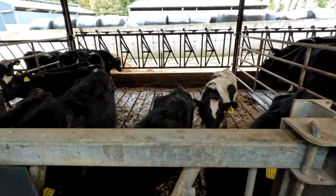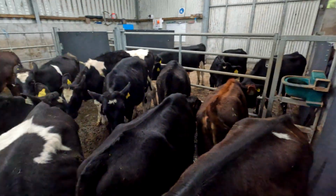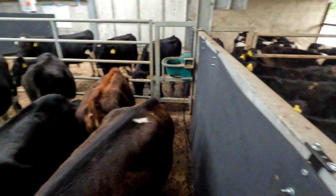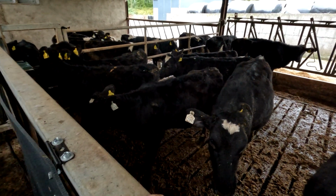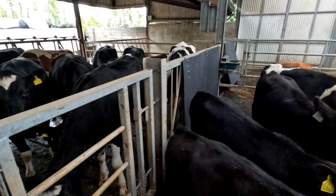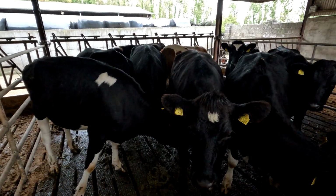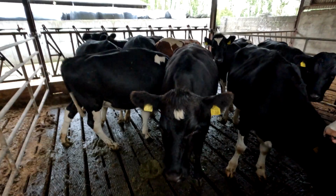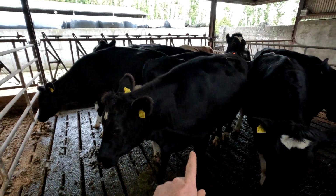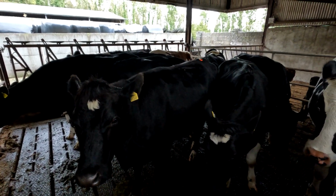This group in here and in that pen there arrived on Tuesday and they are brothers and sisters of this group. They're just held back there. The owner had a bit of grass there that he wanted to graze. Heifers here are this year's bullen heifers. There's 10 of them in here. 8 are confirmed in calf. This one here isn't. And 353, I have to get her scanned today to see whether she's in calf as well.